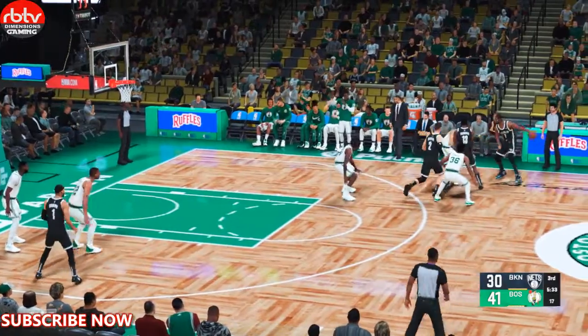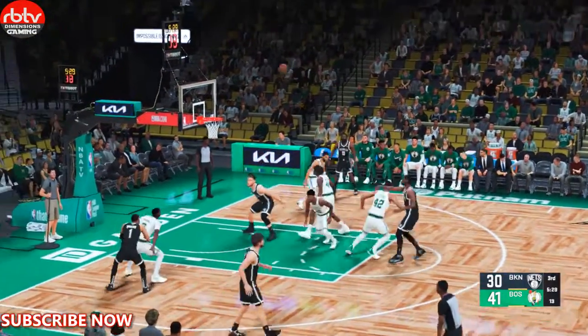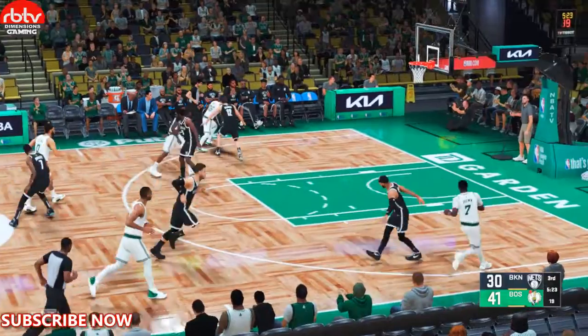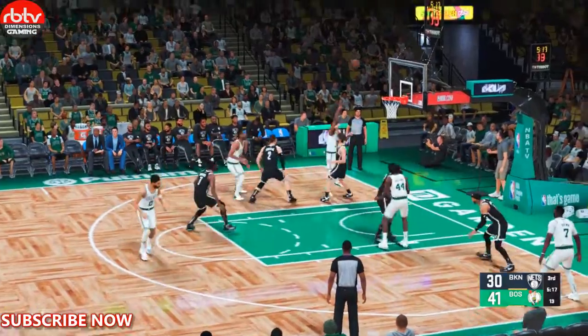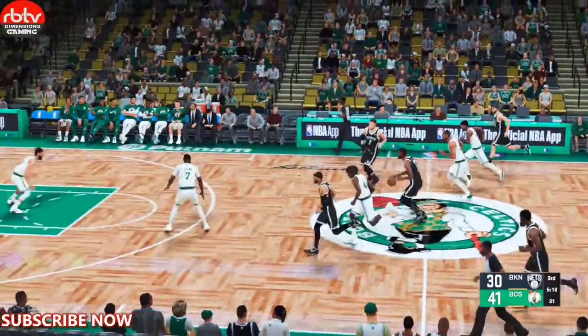range. KD with it. Now guarded by Smart. Goes up at the stripe. The shot by KD. No good. You can't look at the result of that shot. They'll take that whenever they get it. You're exactly right. I mean, that's the kind of shot they're trying to work for at the offensive end. Nets trail by 11.